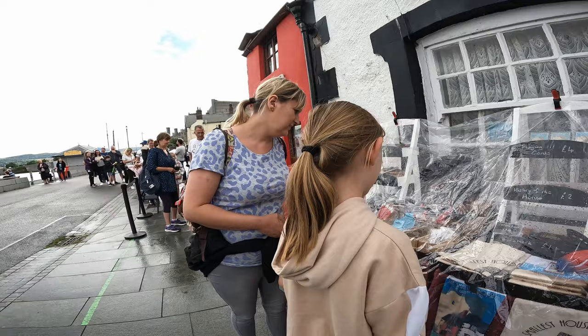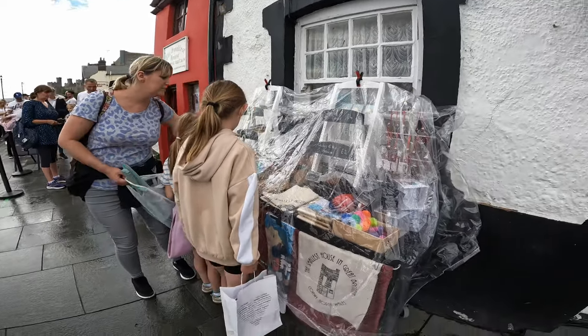It's funny, isn't it? There you go. I don't know what pen each of us has. Two of us, yeah. I've got a mini notebook. I've got a little notebook each.